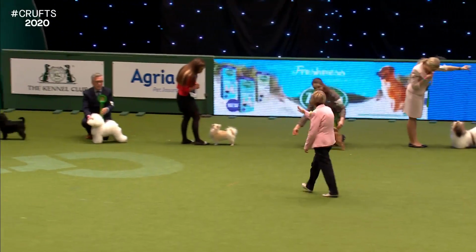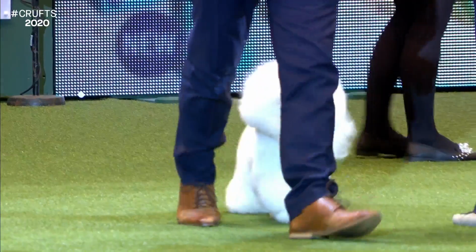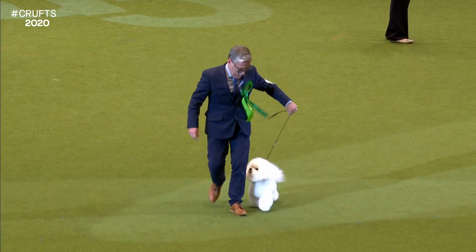The winner of the toy group, Crufts. Decisive toward the Bichon Frise wins it. Wonderful. Bichon Frise. Michael Code, the handler, very experienced and has had many great wins in the big ring at Crufts.